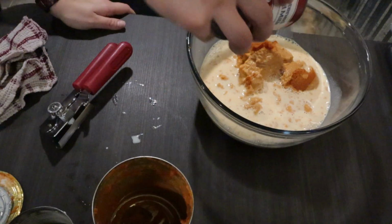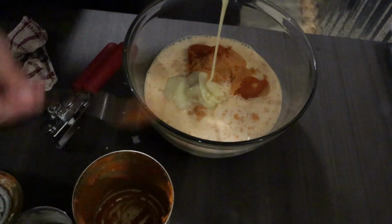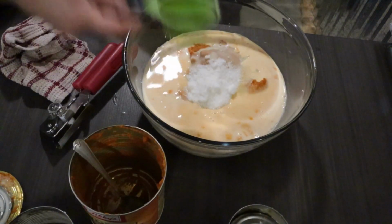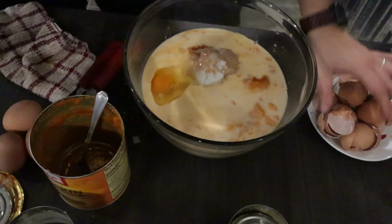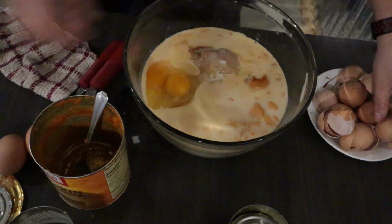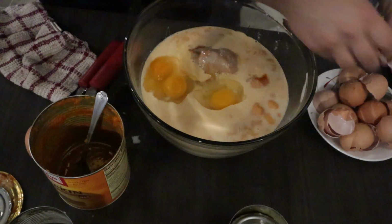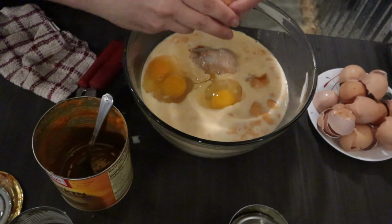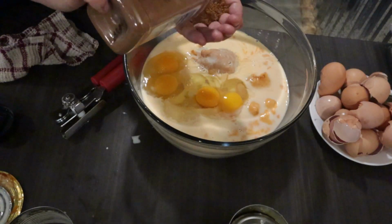So since it's already open, I will add just a bit of sugar in with this to keep the sweetness up because condensed milk is very sweet. If I did not have this can open, I would not be adding in the sugar. So just be aware of that. And then I'm going to add in 4 eggs to this. And then we will do 2 tablespoons of pumpkin pie spice and 1 teaspoon of salt. That is all she wrote, friends.